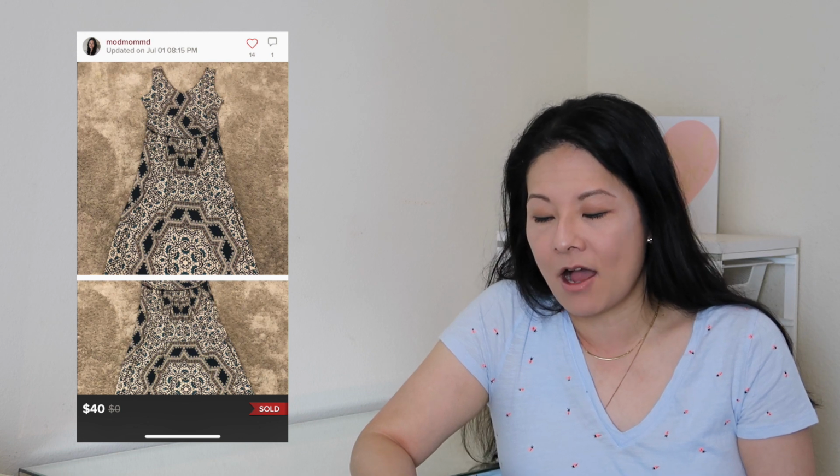But I really love the style. It was perfect for this time of year. I love maxi dresses, at least in terms of wearing them. So this one did pretty well. I took a best offer of $40.